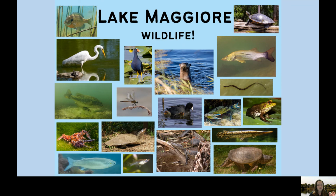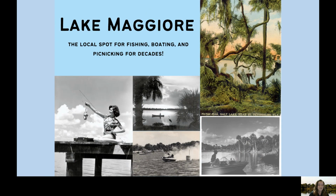Even though it's shallow, though, it's just full of wildlife. When you come to Lake Maggiore or Boyd Hill on the shores of Lake Maggiore, you could see just this whole multitude of birds, alligators, fish, turtles, amphibians, even blue crab and crawfish and little things that you might not think about. It's really one of those biodiversity hotspots here in St. Pete, and we're really lucky to still have it around. And not only is it great for wildlife, but it's great for us. Lake Maggiore has been a local spot for fishing and boating and picnicking for decades. People have enjoyed it ever since they've lived around here, and it's still a really great place to visit for all of these things.